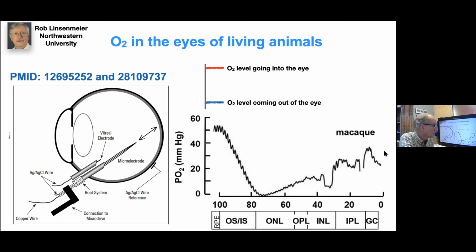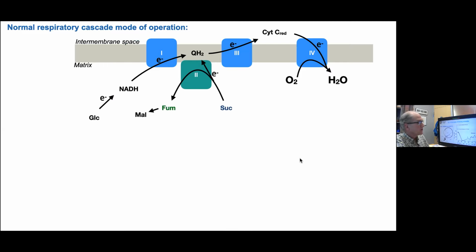The explanation for this increasing a little bit is that in the macaque retinas there are some blood vessels, some capillaries in the inner retina. That's true in all human retinas and mouse retinas. It's not true in rabbits, guinea pigs, and zebrafish, whose retinas don't have very many capillaries in the inner retina. So when they do those experiments, they flatline out. There's no oxygen at all in the innermost parts of the retina. So the retina is really hypoxic, but you have all these mitochondria there.